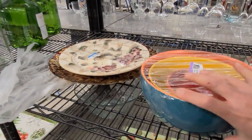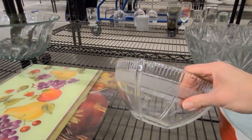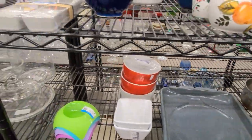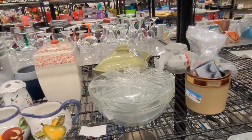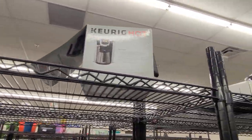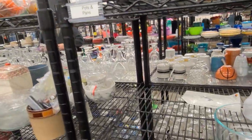Some quite colourful nesting bowls. I think they're modern. Mikasa. Travel mugs over here. Not really seeing anything I have to have in this section today.